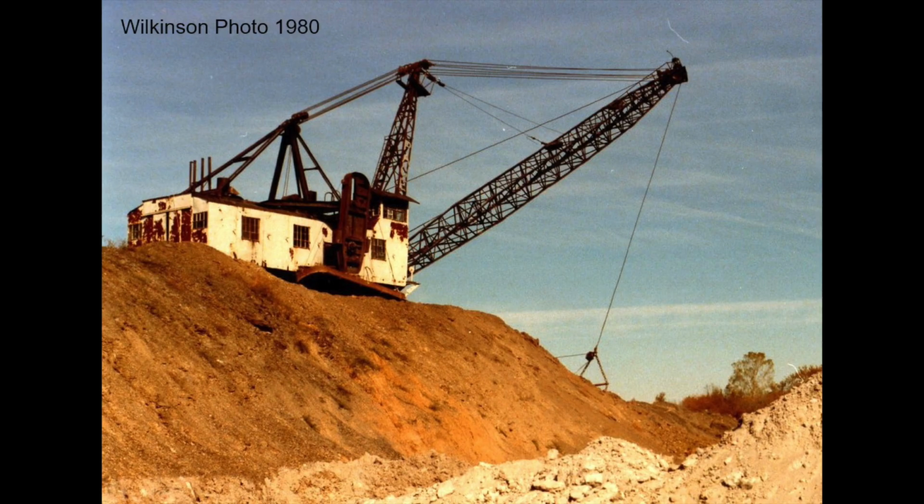I'm not gonna touch that. Is the engine still in this machine? No, not the original. Here you can see it above the pit where it would be pulling over. And that's a Wilkinson photo. This would be your spoil valve over here. So you were digging in a hole that was already a pit from coal?